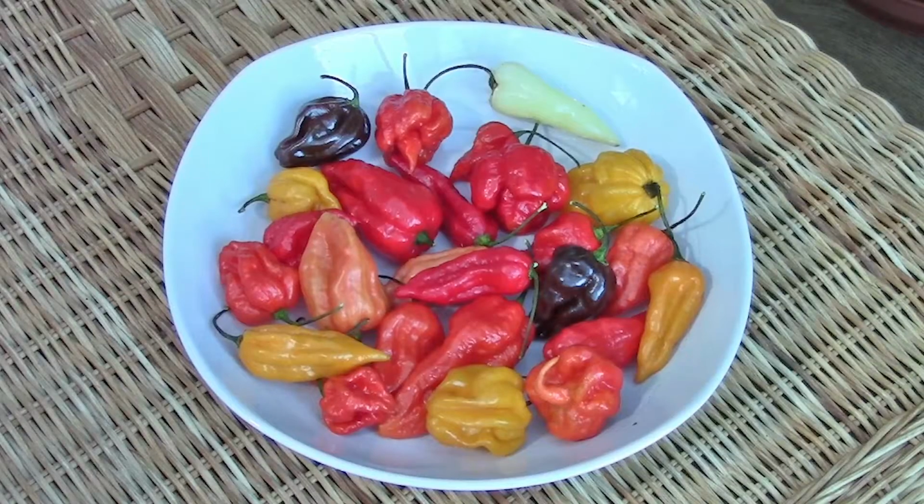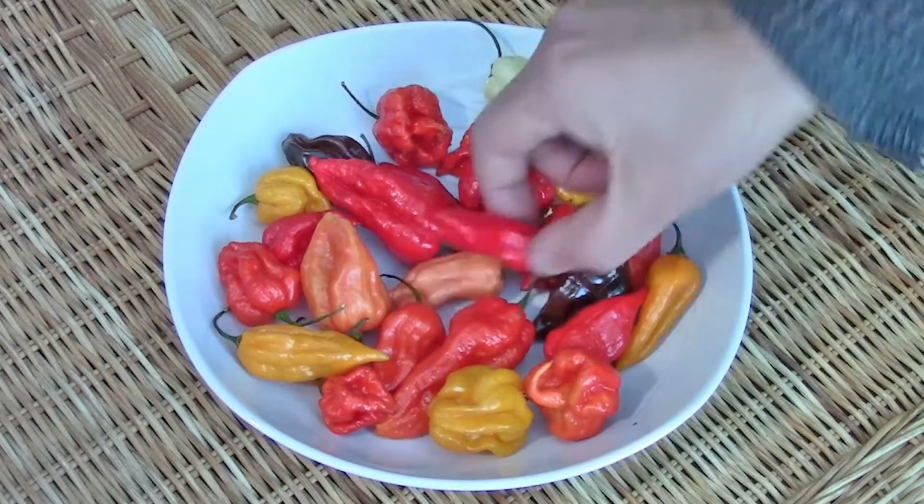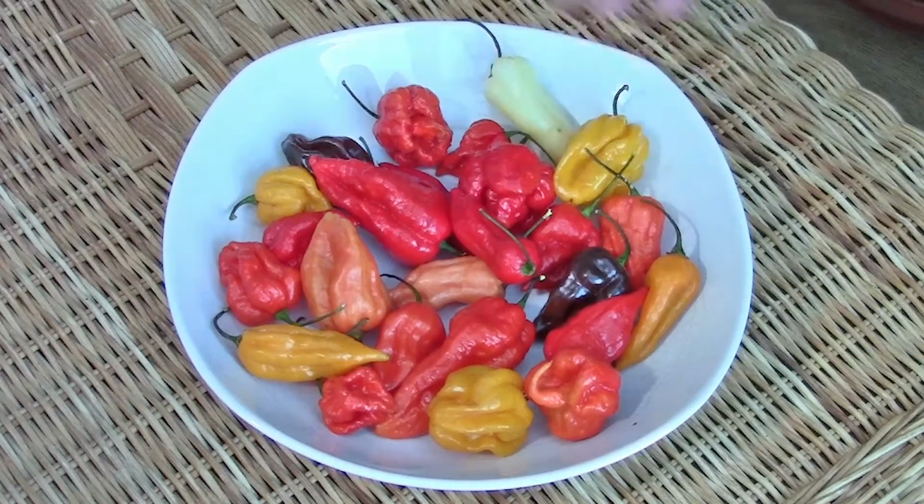Yes, these are from the Devon Chilli Man, freshly picked just about a week ago in his box of pain. Do check out the website, devonchilliman.co.uk. For £8, you get 150 grams worth of super hot chilies. These are the last pickings from the 2017 harvest, and as you can see, they are beautiful. We've got red, orange, yellow, white, pink, peach, all sorts. There's about 25 super hot chilies in there, which works out at about 32 pence per super hot chili, which is an absolute bargain.